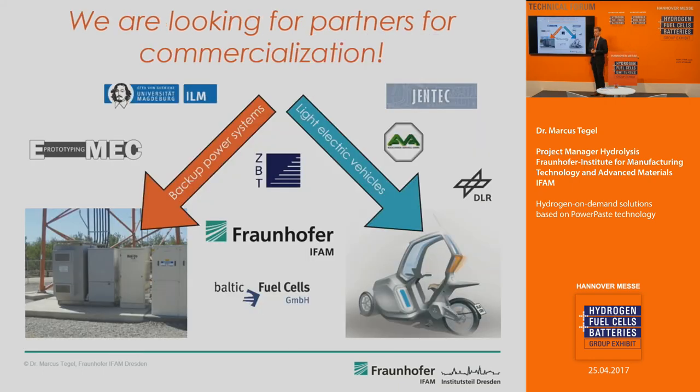And in the future, we are looking for partners to commercialize the whole technology. We've been talking to a couple of companies and also institutes who are absolutely blown away by this technology and want to commercialize it with us. But we still need partners, especially OEMs, who can produce larger numbers of systems like this and want to provide their expertise to commercialize it, for example, for backup power systems.